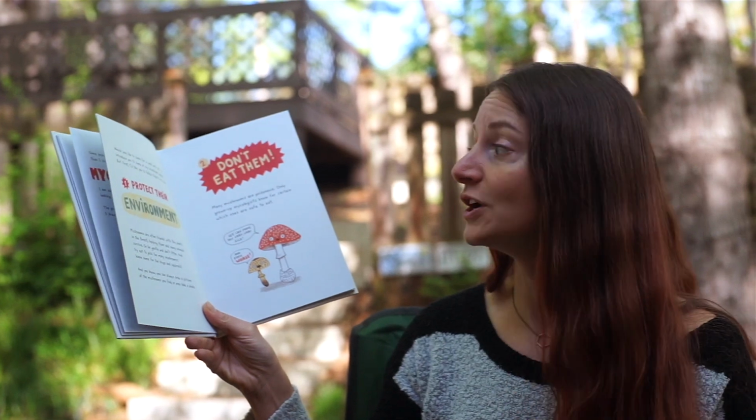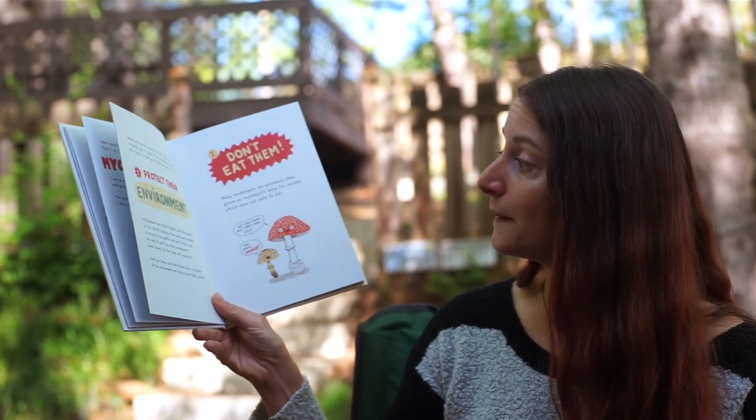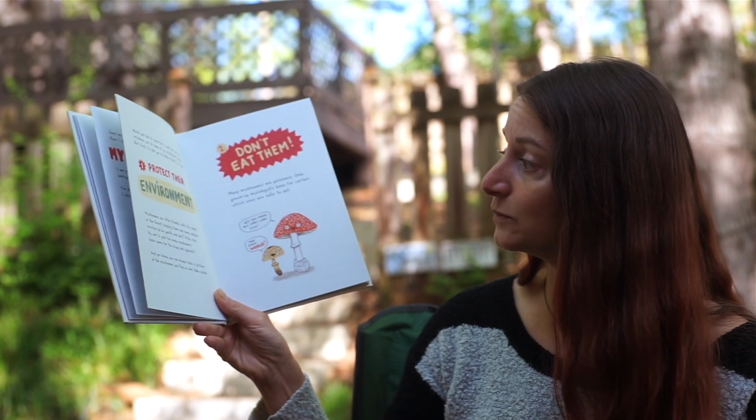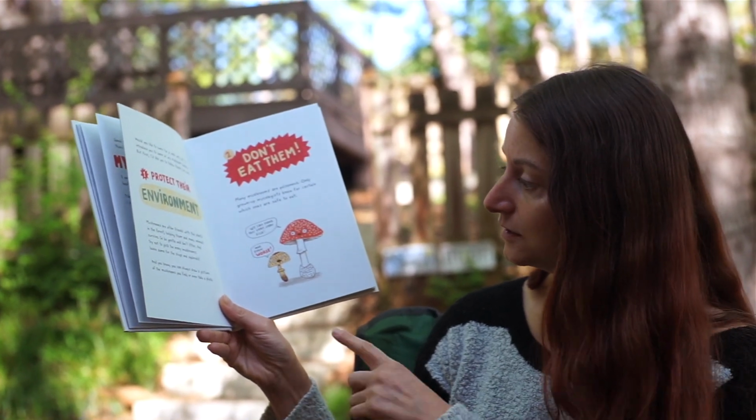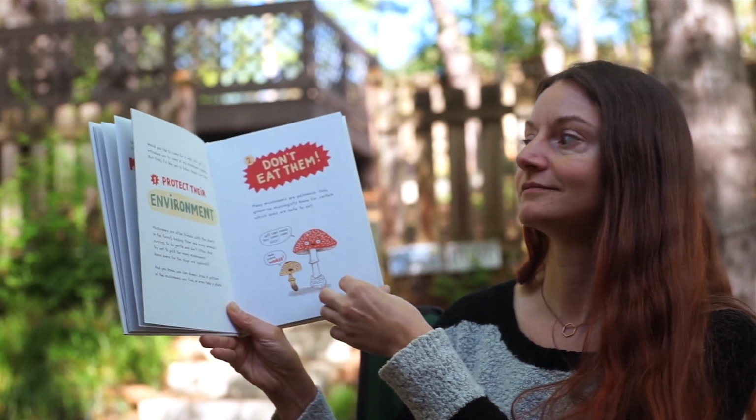2. Don't eat them. Many mushrooms are poisonous. Only grown-up mycologists know for certain which ones are safe to eat. We can make you very, very sick, and even worse.